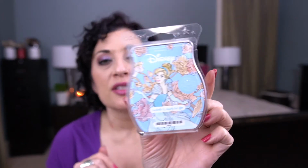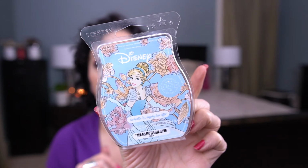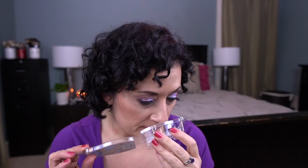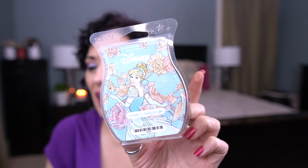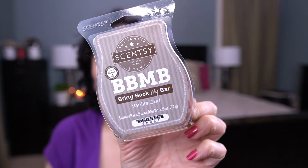This is from the Cinderella collection from Disney. It's a very floral scent. I think this may have been my last bar of this, and so I just wanted to work it out. It was okay. I have a Vanilla Oud and I love this one.